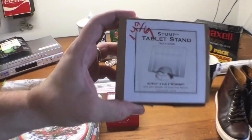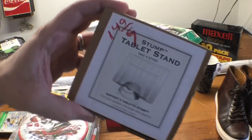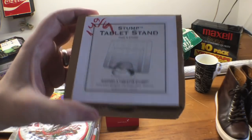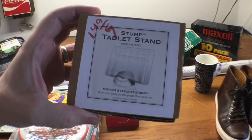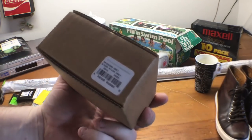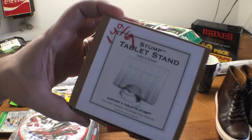This, I've never even heard of this. This Stomp Tablet Stand. Got this for 75 cents. No solds on this, but the new ones, and this is new, go for about 30 bucks. So I was like, 75 cents, I'll take that. I may put that on Amazon. I don't know.